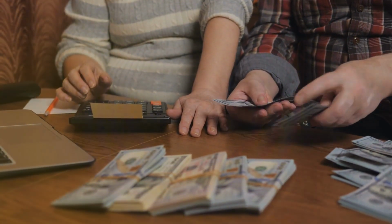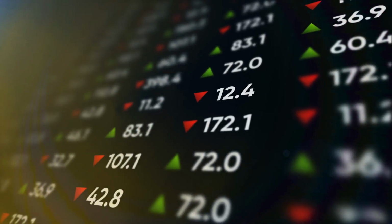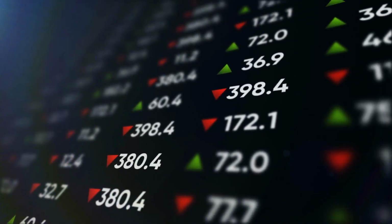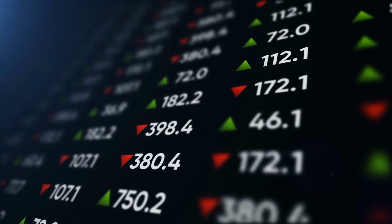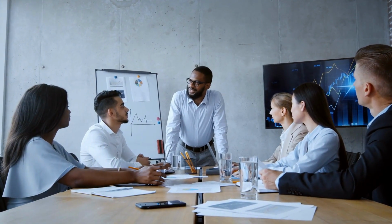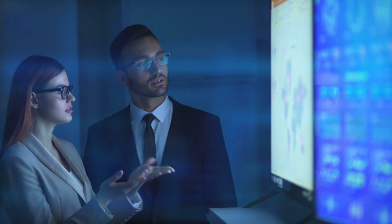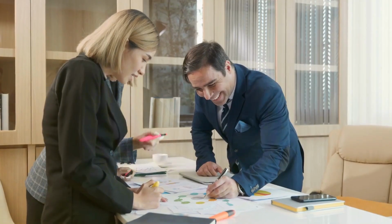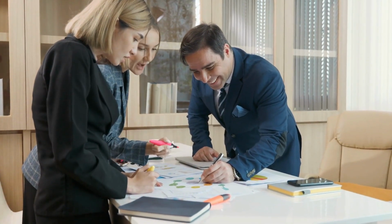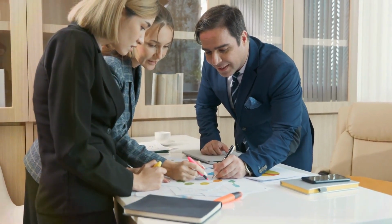A crucial component of my strategy is reinvesting dividends. Reinvesting dividends allows for the compounding effect to take full advantage of time. When dividends are automatically reinvested to purchase additional shares, those new shares will, in turn, generate more dividends, creating a virtuous cycle of growth. Over time, this compounding effect can result in exponential portfolio growth.